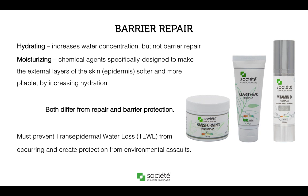So when we talk about barrier repair and barrier protection, it's very different than hydrating and moisturizing. Generally speaking, hydrating products really just increase water concentration to the skin. So they help to attract moisture, but they don't actually repair the barrier. Moisturizing ingredients are designed to make the external layers of the skin more soft and pliable by also helping to increase hydration. But barrier repair and protection is very different.